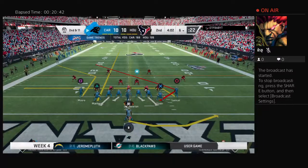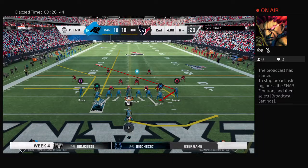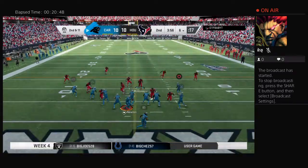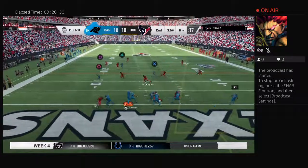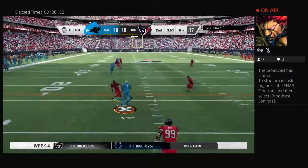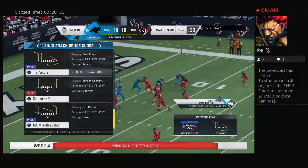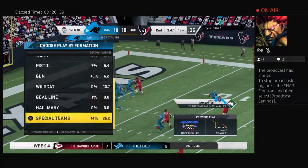After the loss to start out, here's 2nd and 11. I got you, boy. I got you, boy. Now it's Newton. And an alley to run. Newton able to use those legs and get past the marker to pick up the first.